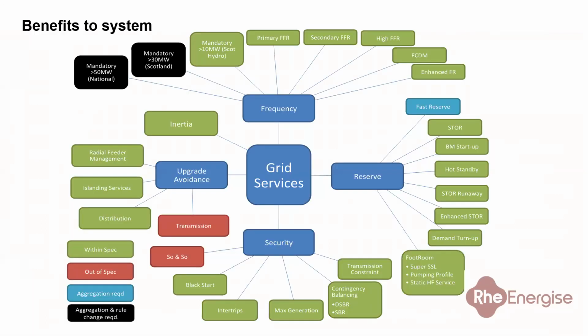And then in terms of what we can provide to the grid, we can provide the whole range of grid services. Some of these require different setups depending on what a customer would typically want. Thanks very much.